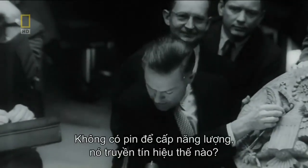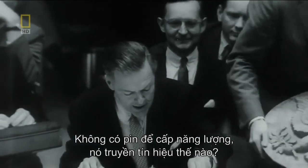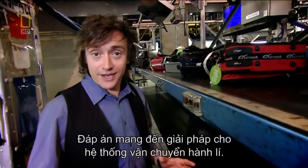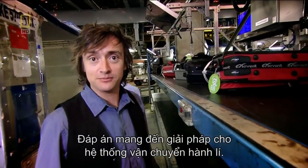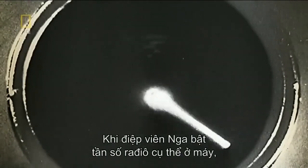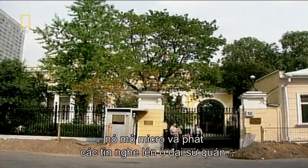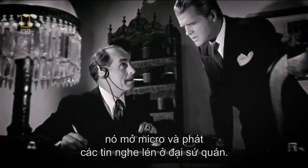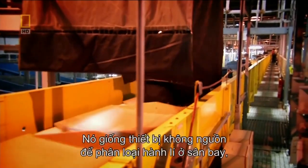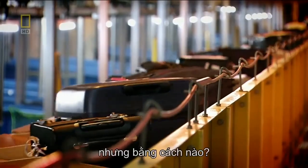But with no sign of a battery to power the bug, how was the signal being transmitted? The answer provided the solution to creating Hong Kong's new baggage handling system. When a Russian spy fired a specific radio frequency at the Thing, it powered up the microphone and broadcast the ambassador's secrets. And a similar passive device sorts luggage in Hong Kong. But how?